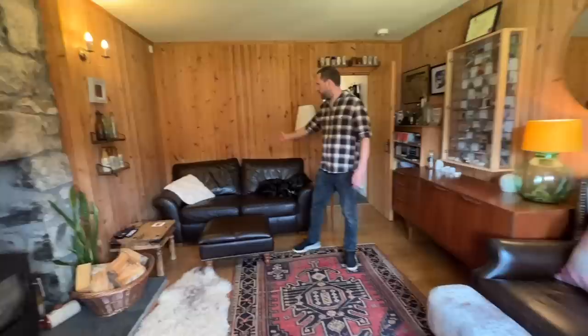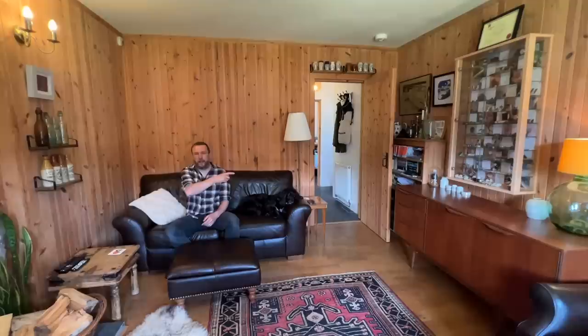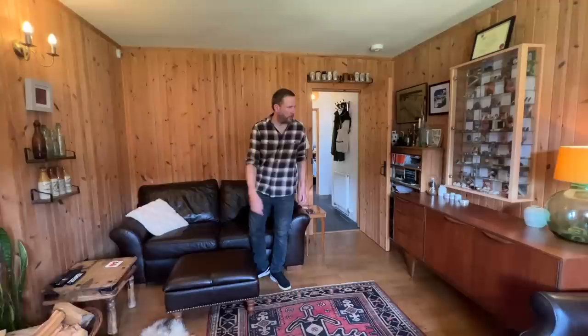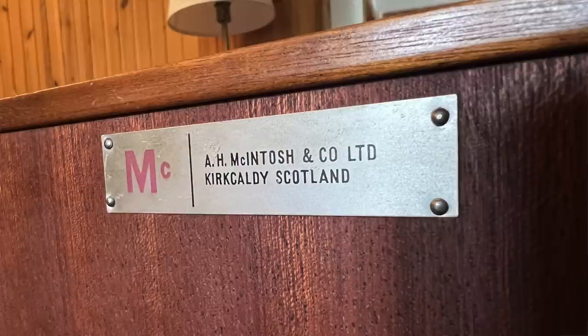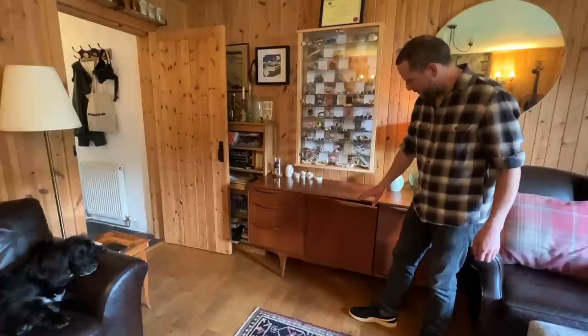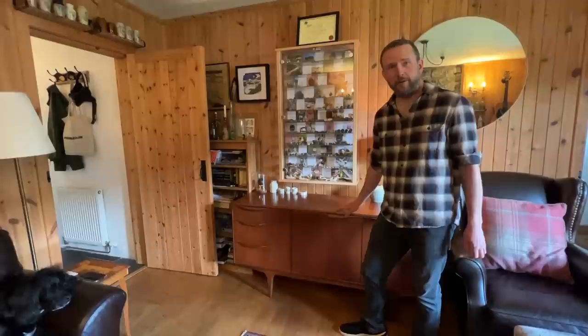Up here, there used to be the finds cabinet for my metal detecting finds. It juts out too much, so it would just be in the way, so I decided to move that. Over here is my finds cabinet with all the interesting items that are in there. This sideboard was made in Kirkcaldy back in the 1960s, I think. Macintosh made in Kirkcaldy. But what I found out, which is quite interesting, is that this unit is actually called the Dunvegan, and Dunvegan is in Skye. It was made in Kirkcaldy and we brought it to Skye. How funny is that? I just think that's quite cool.